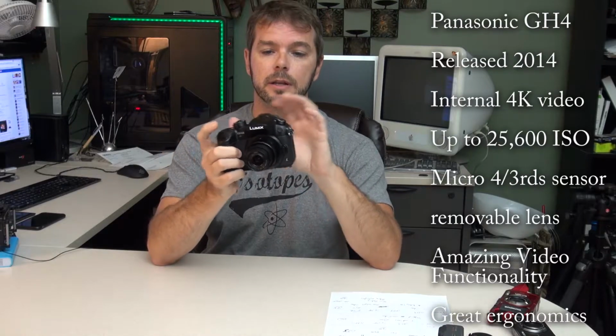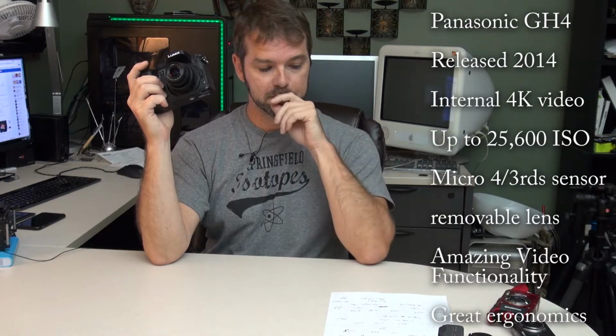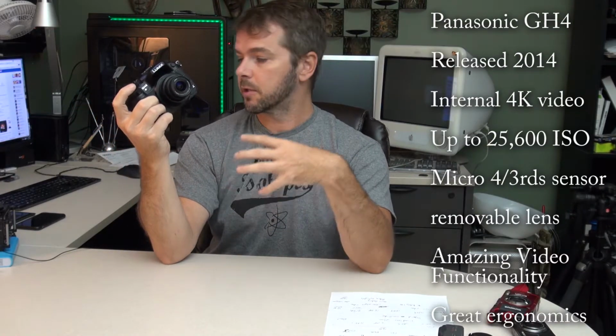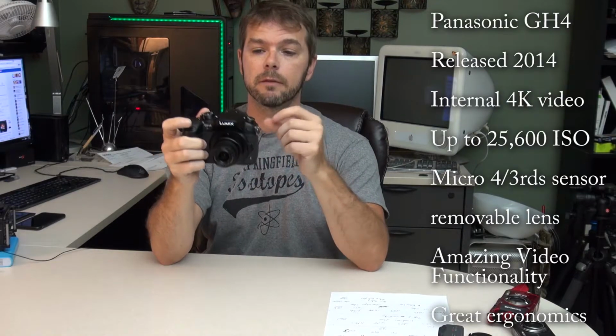It's got this articulating screen that's really nice. This one is another 2014 model. And this is also only 16 megapixel, but again, it doesn't matter really because I'm not using it to take pictures. I'm really only going to be using it for taking videos or making films.